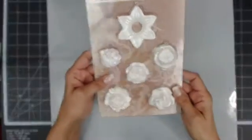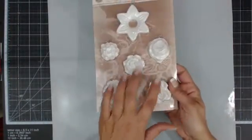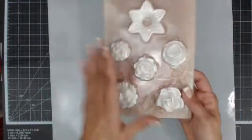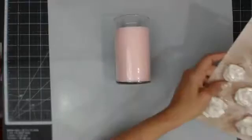So all we did with this is, this is Relics and Artifacts. It's Archival Cast Flora. And you can see there are 6 in this package, and they are really great size. If I put my hand here, and I have large hands, so you can really see that these are substantial. And this is 942663.